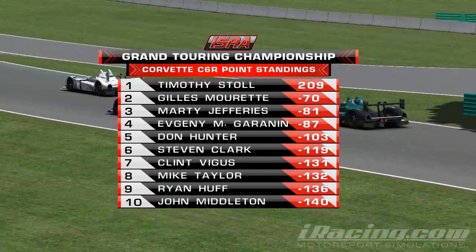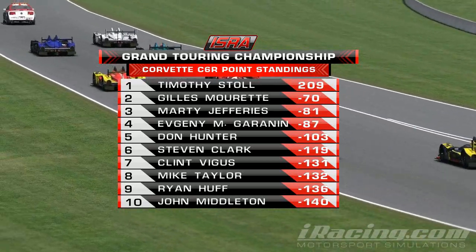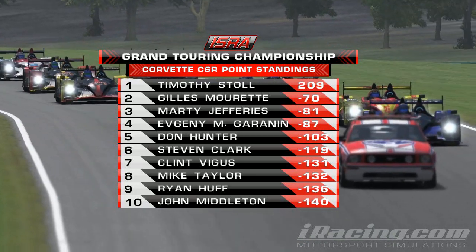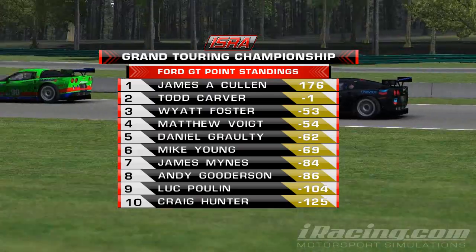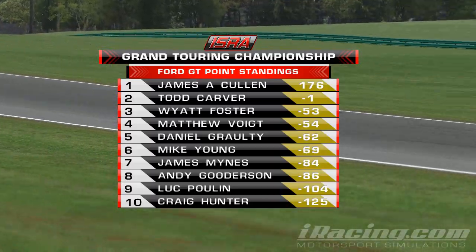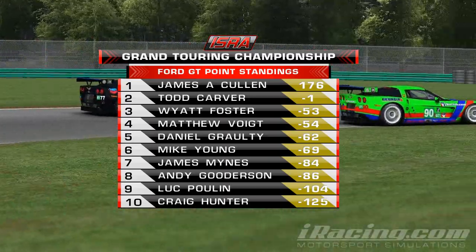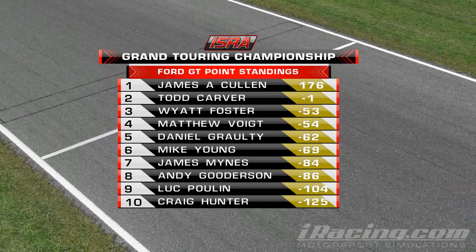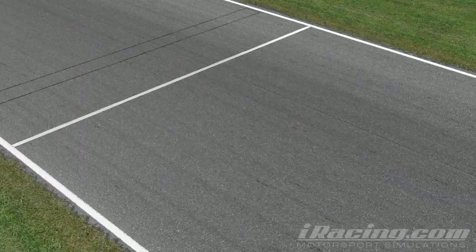In GT1, Timothy Stoll has easily locked up the championship, I'm sure. Gilles Moret is trailing by 70 points. 3rd and 4th there are pretty close between Marty Jeffries and Evgeny Garanin. And Don Hunter, well, he's pretty safe there himself, but the most interesting championship still running is in GT2 with James Cullen. Todd Carver is in 2nd, just 1 point down. Wyatt Foster, unfortunately missing so many races, but having good results when he does race, is in contention for 3rd, but we'll see how he is able to hold that.